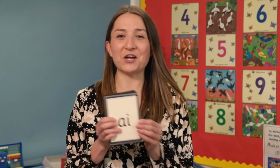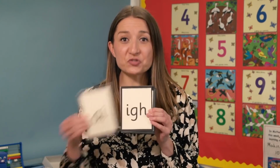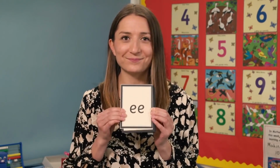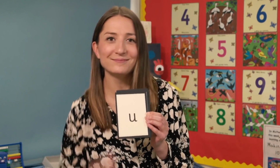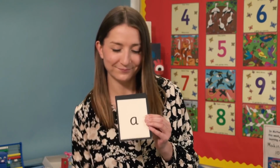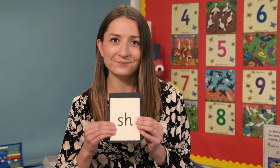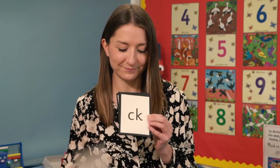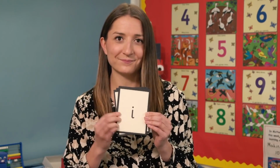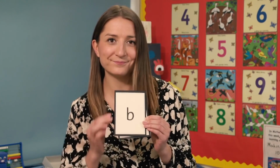I'll show you the graphemes on the cards and I want you to read them aloud. The first flashcard says A and this trigraph says I. Now you have a go. Let's check you got them right.